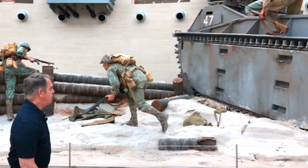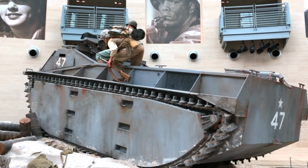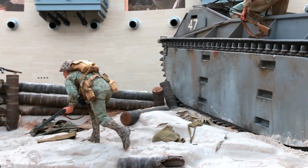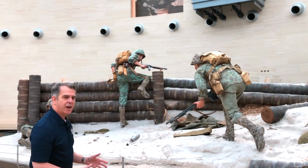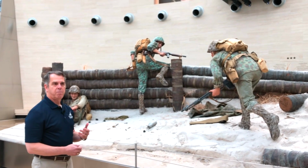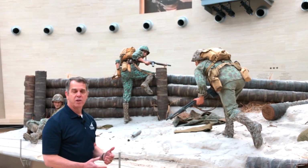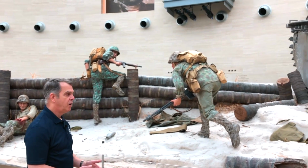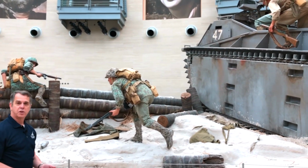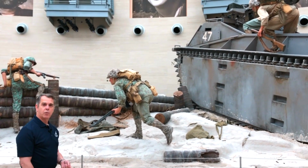What we have here is a tableau of Tarawa. Tarawa was an island chain in the South Pacific. Betio was the island. Tarawa was the name of the coral atoll that it was situated in. There were several thousand Japanese and Korean laborers on the island, and they had been reinforcing it for more than a year. They had built so many gun emplacements and pillboxes that the commanding officer, Admiral Shibasaki, supposedly had said that 1 million men could not take Tarawa in 100 years.